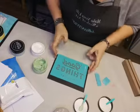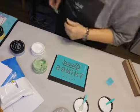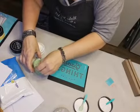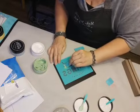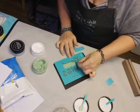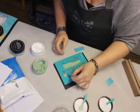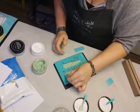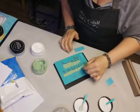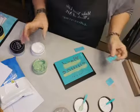All right, so I think what I'm going to do, I'm not thinking this through very well. I think I want to do two-tone. So, I'm going to use this. I'm just going to do the bottom half of each of the lines with the sage. Now, from what I understand, this does not dry as fast as the old formula, so you don't have to rush to try to finish before it dries on you. If you didn't finish before it dried, it would come up with the transfer when you pulled the transfer up. But from what I understand, we have a little more time.